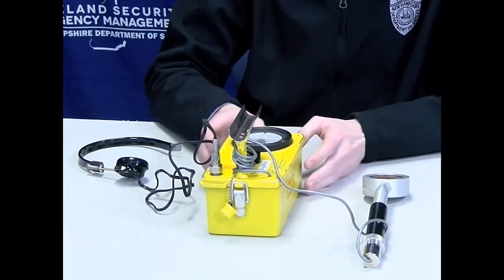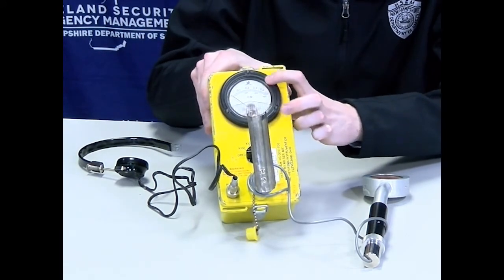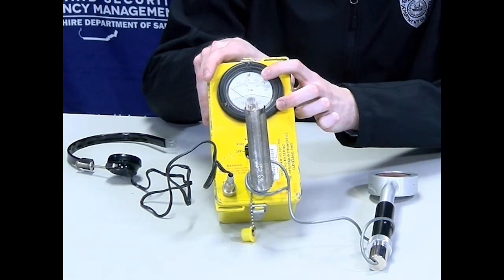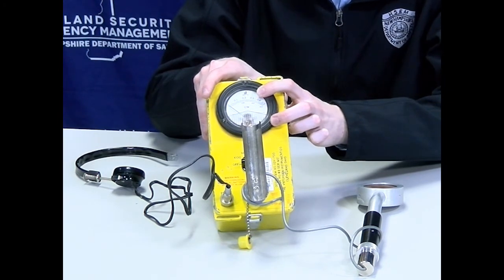When using this device, you'll want to use the counts per minute reading on the bottom scale as opposed to the milliroentgen per hour reading on the top scale. You want to keep the wand 3 inches away from the person and move at about 6 inches per second. If you reach a reading of 300 counts per minute higher than the background radiation, that's when you have detected contamination of an emergency worker.